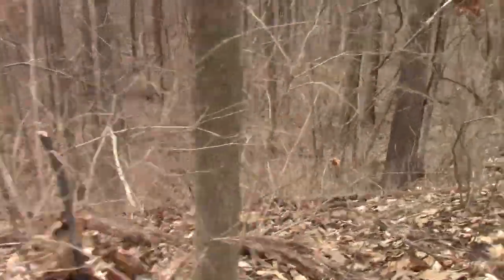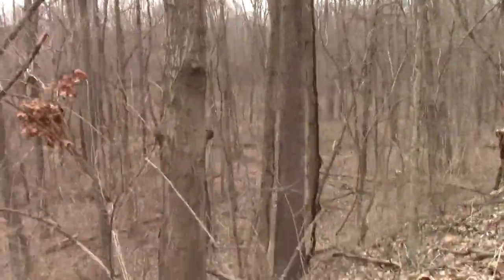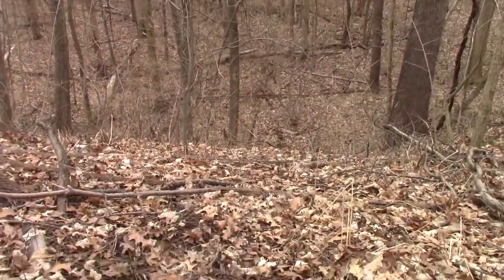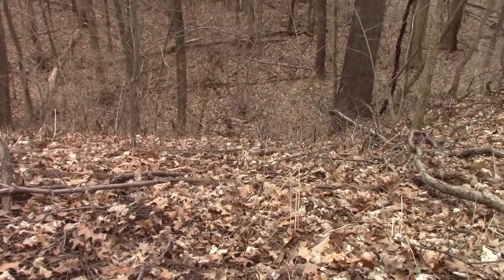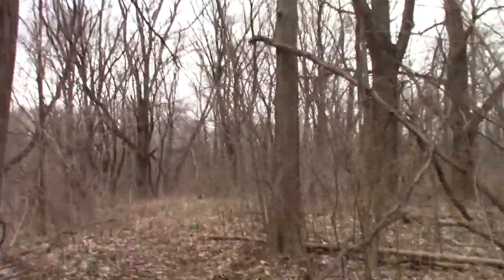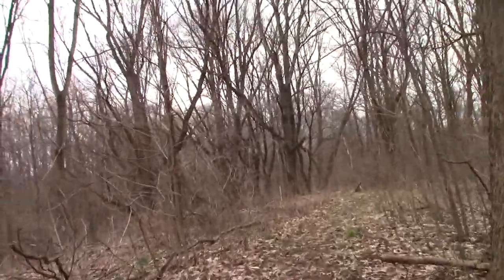There I am on the red trail, running alongside a ravine. It appears to be about 40 foot down. I don't know if you can see how steep that is, but it's pretty steep. Running through the thick of the woods.